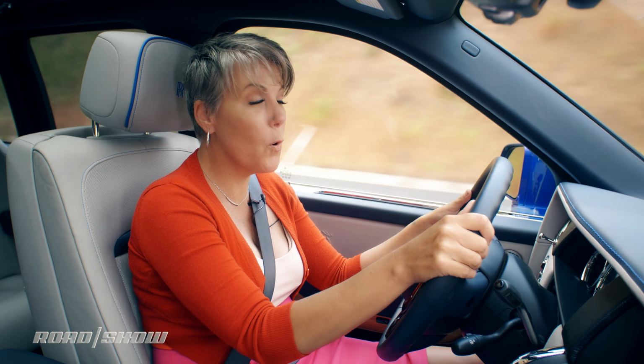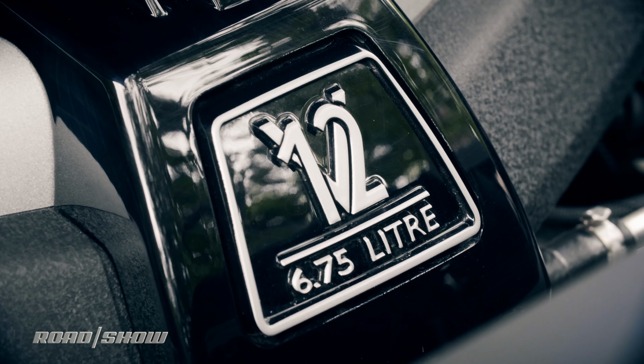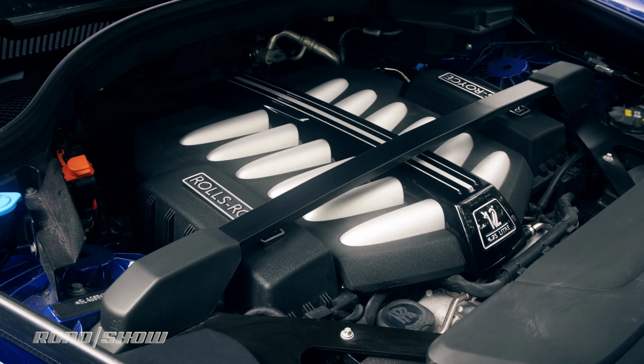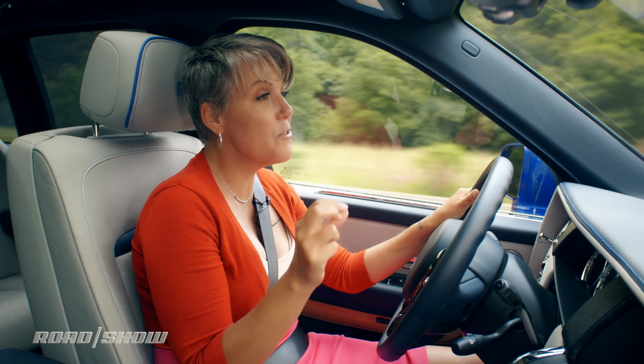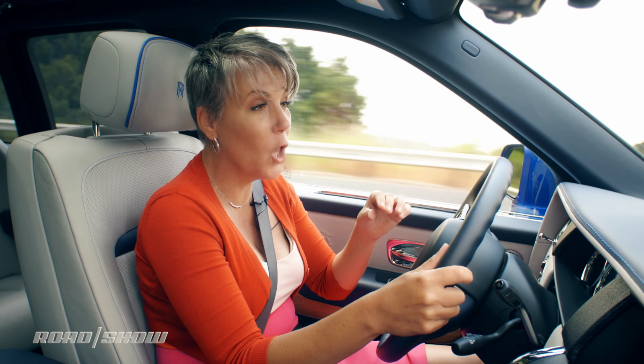Under the hood is a 6.75-liter twin-turbocharged V12 engine, which is putting out 563 horsepower and 627 pound-feet of torque. That's going to all four wheels through an 8-speed automatic transmission. And here's what's really cool. This transmission is connected to GPS, so it always knows what's going to happen on the road ahead. The result is a transmission that is like invisible. I have been driving this car for a week and I haven't felt any shift at all, either up or down.